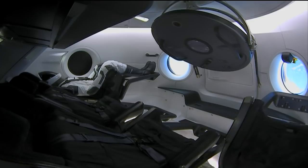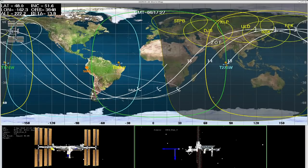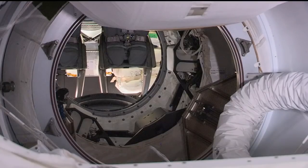David Saint-Jacques aboard the International Space Station, again working through these procedures to close the hatch. In the meantime, the International Space Station and Crew Dragon, still attached, are entering into an orbital sunrise, flying 255 statute miles over the North Pacific Ocean. Some of the views you're seeing from the inside of the Dragon capsule are a bit blown out now, overexposed due to the brightness. But during the orbital sunrise, you were able to see some of the North Pacific as it passed just south of the Gulf of Alaska. Now heading on a southeasterly course towards South America.